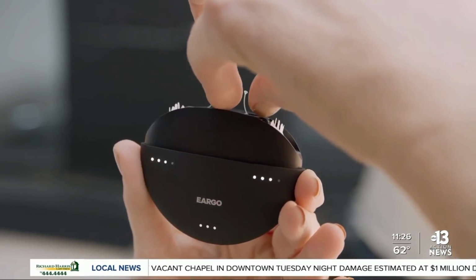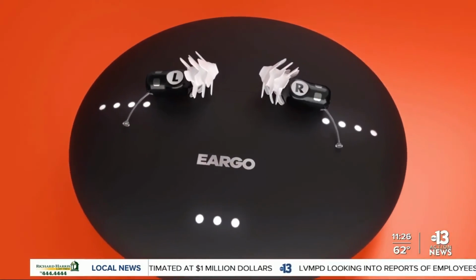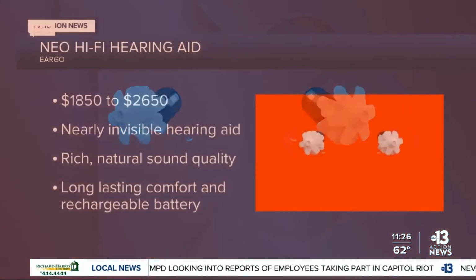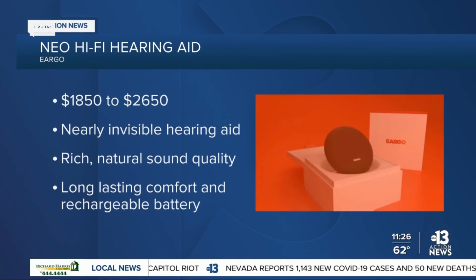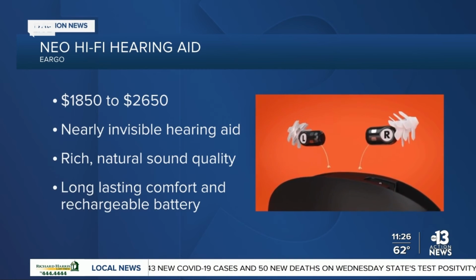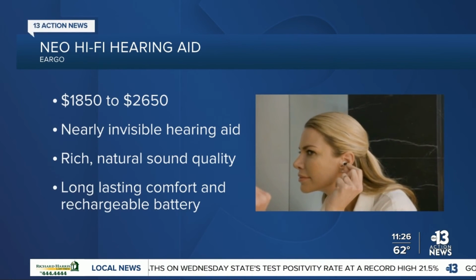So you get really rich, natural sound quality. They're very comfortable, very long lasting, with a rechargeable battery, and they have an app. And you can customize your Eargo with the app. And they also offer unlimited lifetime support from a licensed professional, which is very important. And anybody listening, if you're a federal employee, you could get Eargo at no cost through your benefits plan. And that's huge. And you can buy these directly from Eargo.com.